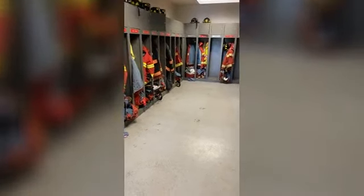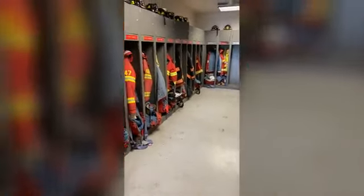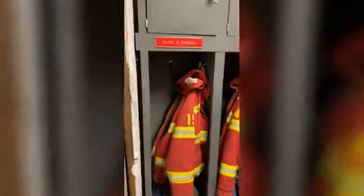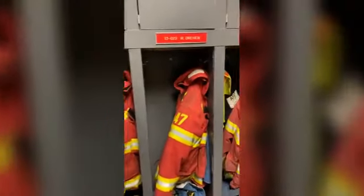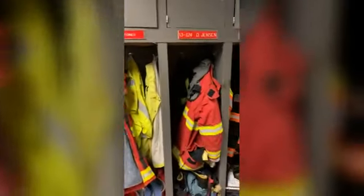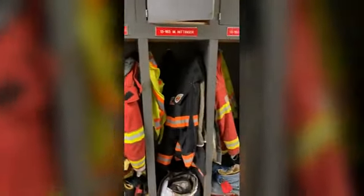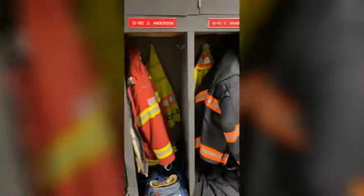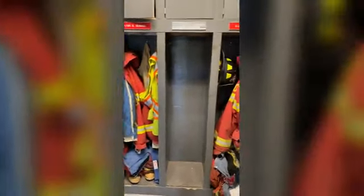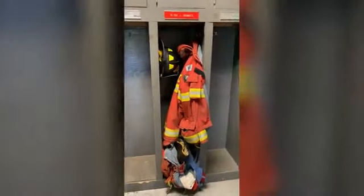Boys and girls, I'm inside the firehouse now. And this is where the firemen get ready to go to a fire. Here's all their equipment, and they have a very special way in which they keep their equipment so that they can be ready quickly. Now, remembering this is a volunteer firefighting.